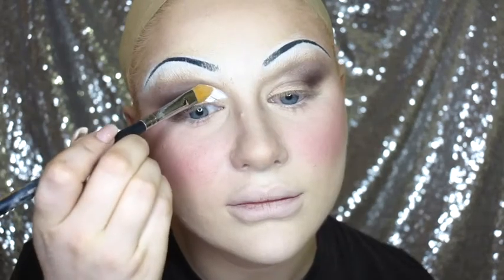We'll start creating a crease with the white highlight shade. Okay, so you know when I said I was gonna do a less draggy look and look more like a woman? The test determined that was a lie.